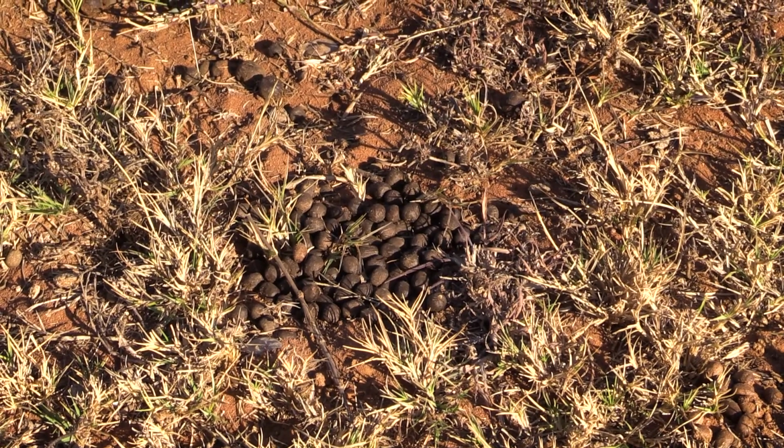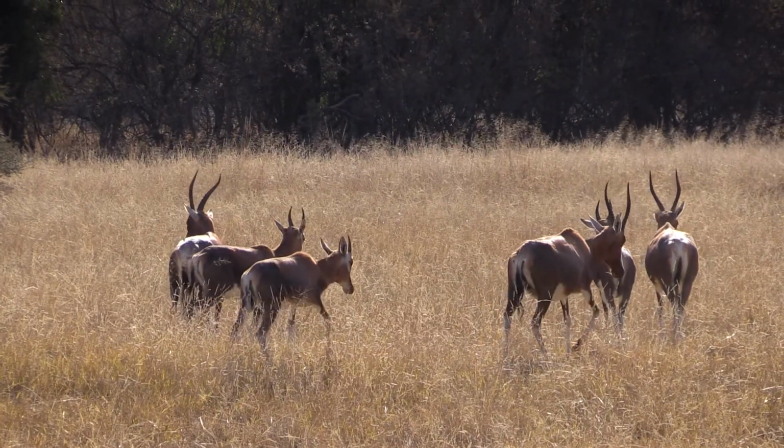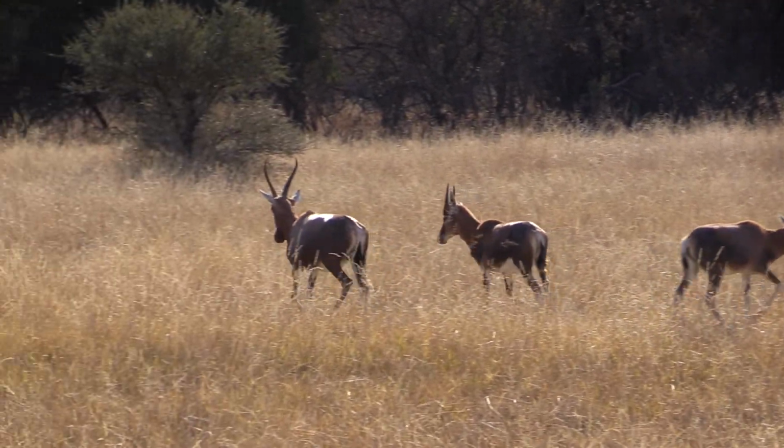We've noticed that they do the rounds here. There's a spot right over here where there's a lot of droppings, so obviously they like the spot. So what we're going to do is wait behind one of these bushes in the field. You know, it might take a while, but hopefully they can come close enough to us, and when they do, we're going to take our chance. So hope it turns out well. Yeah, this time of the day they like this area, so hopefully they'll be around shortly.